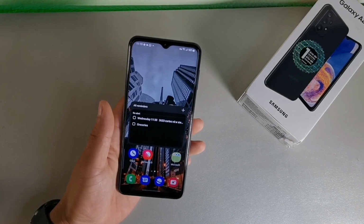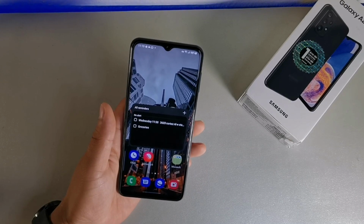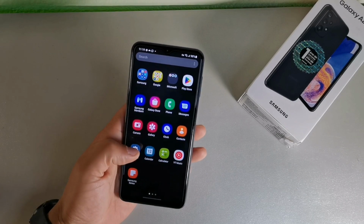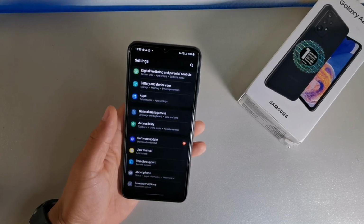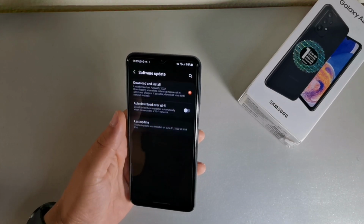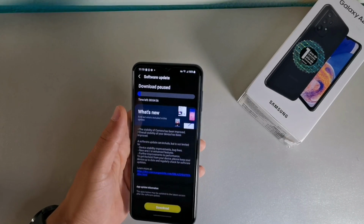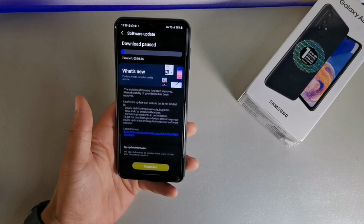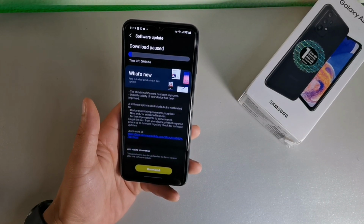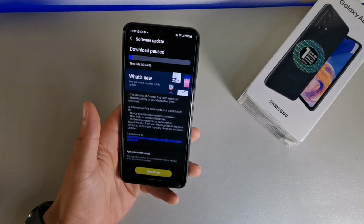But let's just jump into this update, and all you have to do is go into the settings right here on this guy, and then you're going to see software update. You're going to see the little orange dot with the N inside of the middle of it, and you just hit download and install, right? And I've been looking at this thing to see what new improvements we're going to be getting, okay?